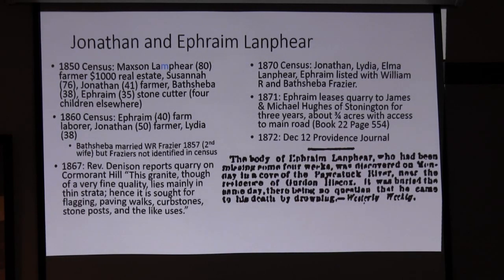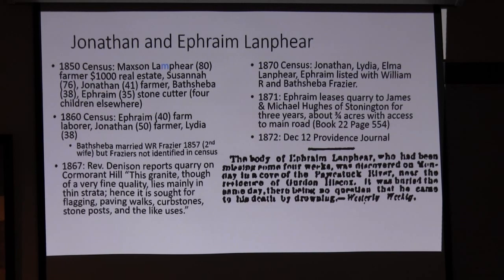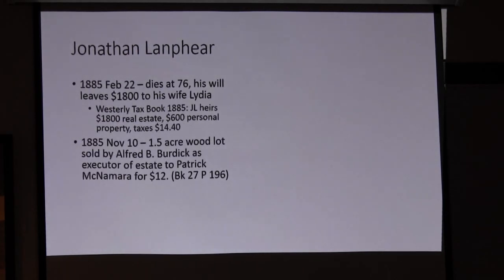Finally, in 1872, the Providence Journal published a paragraph from the Westerly Weekly, quote, "The body of Ephraim Lamphere, who has been missing some 4 weeks, was discovered on Monday in the cove of the Pawcatuck River near the residence of Gordon Hiscock. It was buried the same day, there being no question that he came to his death by drowning," end quote. His headstone in the First Hopkinton Cemetery gives its dates as 1814 to 1872. Jonathan Lamphere lived until 1885.